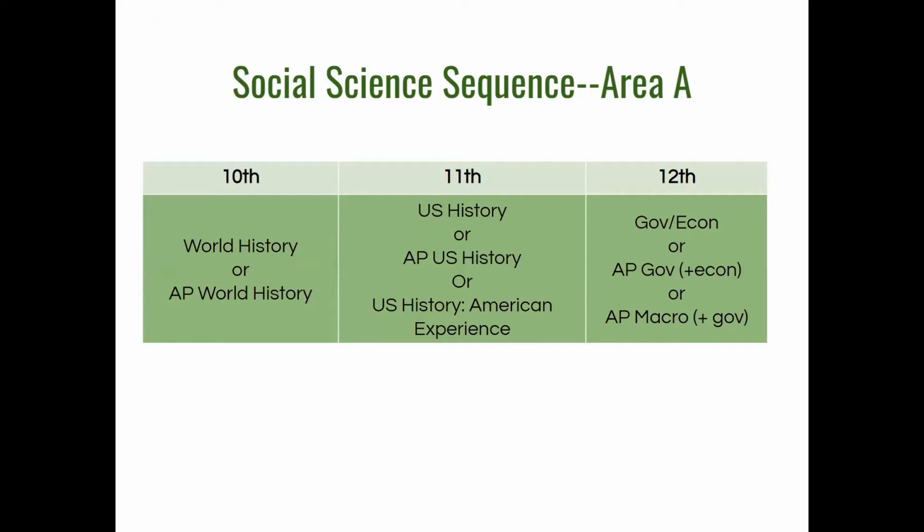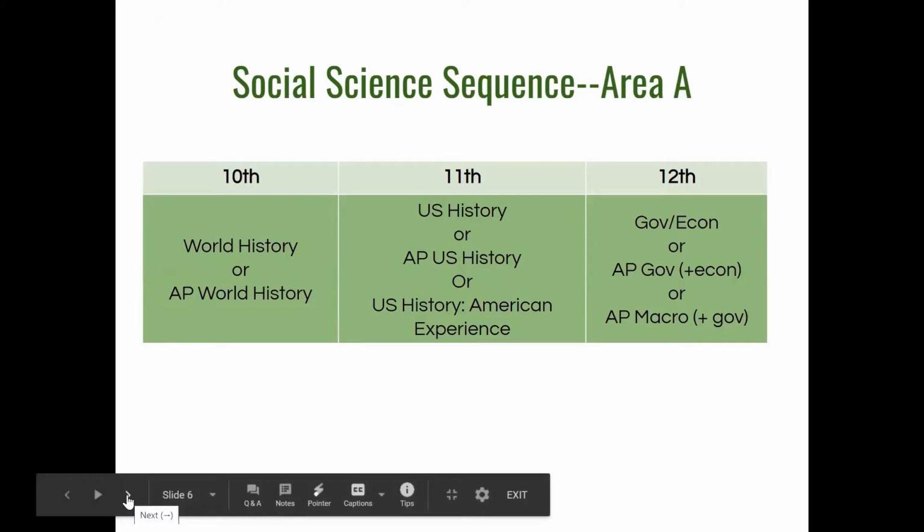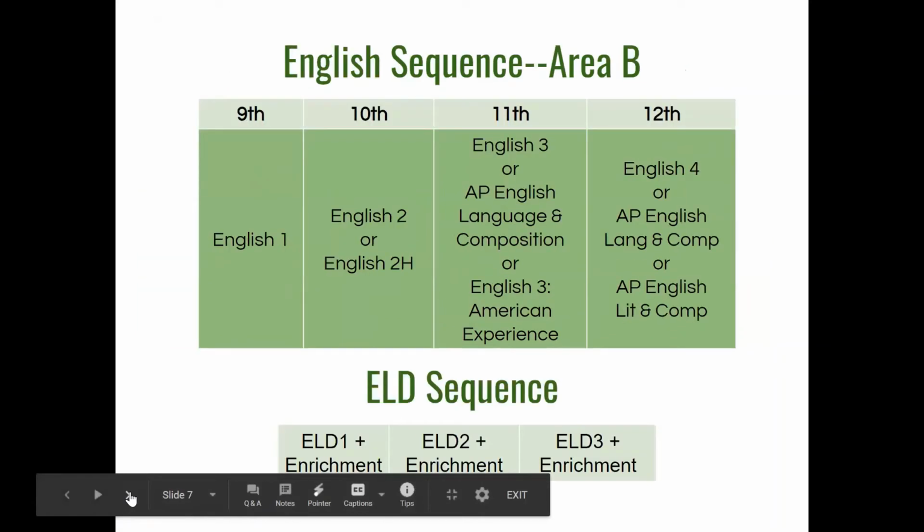You have to select either government and economics, as you know, as a graduation requirement, or you have AP Government as an option with economics, or you have AP Macro with government as an option. So you will select one of those.